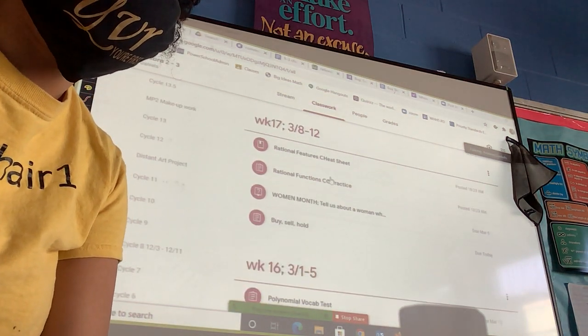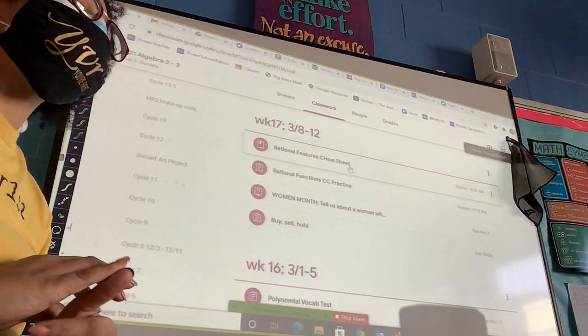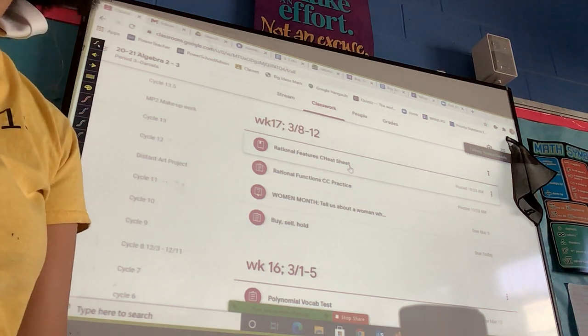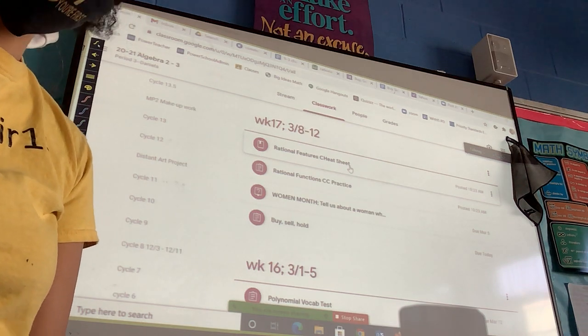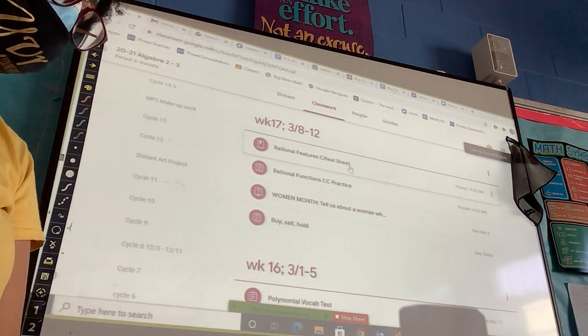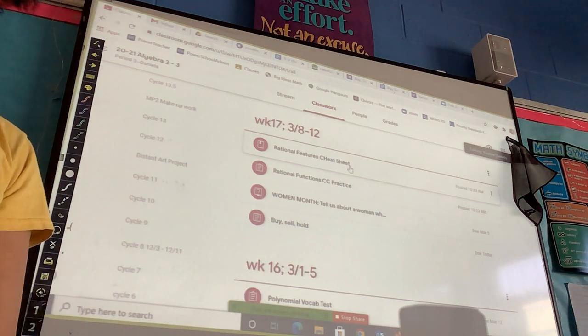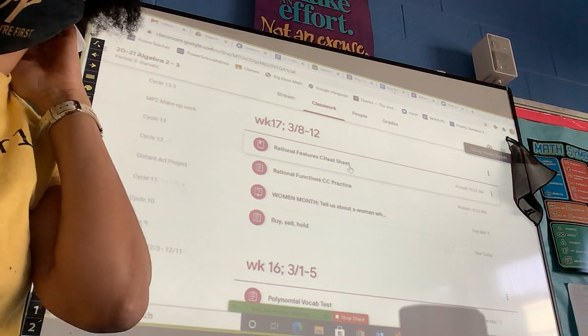This week, I posted today a rational cheat sheet. We're going to briefly go over it. We won't really get into it until probably next week, but that is something you're going to use throughout this unit. Your new packet is posted. Again, nothing is due at the moment. It's up there. We're going to use it today, and it's there for you to view. Your first assignment about Women's Month is up there.